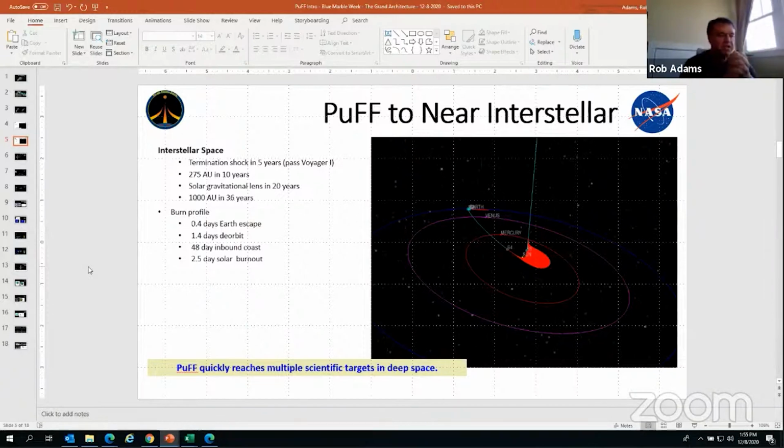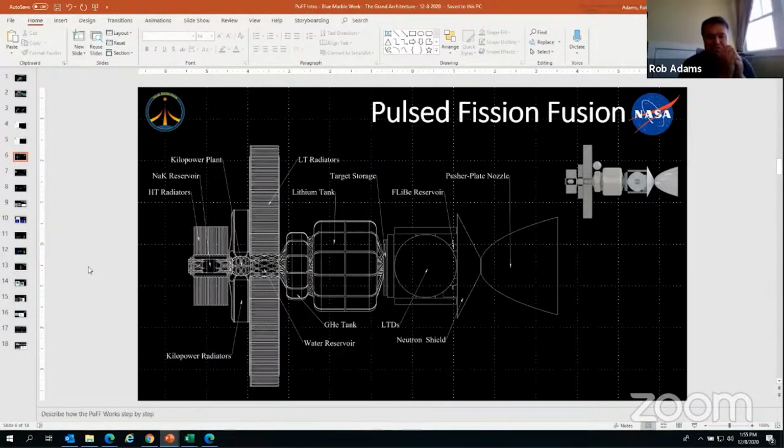Other missions could be like chasing down interstellar objects like Oumuamua that came through a couple of years ago. There was another one that came through a few months ago. Being able to look at these interstellar things, fully disprove that they're natural phenomena and not aliens coming to visit us, things like that. So the Pulsed Fission Fusion concept has a number of different subsystems.